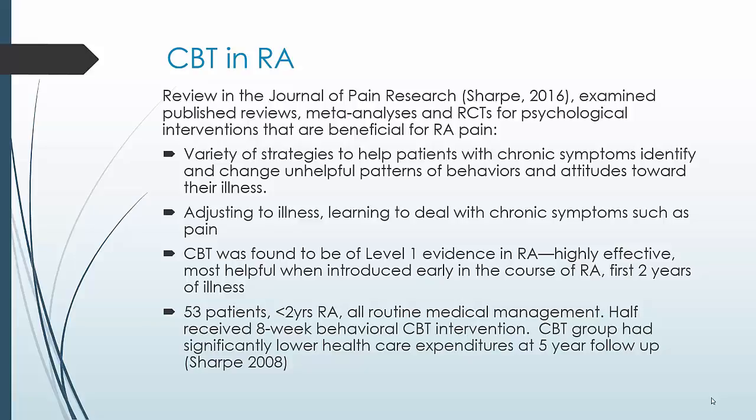In the RA patients, it was most helpful if instituted in the first 2 years, and that's probably before people develop any of those bad coping strategies. In one of the studies that they included in this review, they looked at early RA patients within the first 2 years of RA diagnosis.